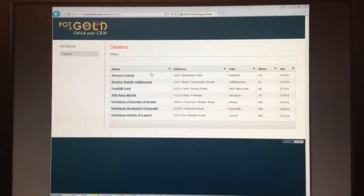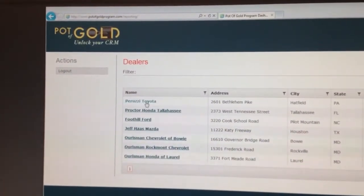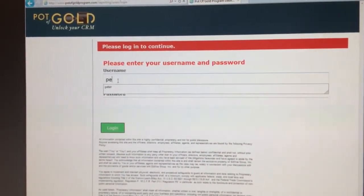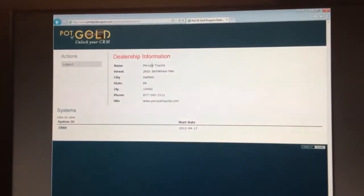Basically what I'm showing you here is our reporting engine for the Pot of Gold program. And what I want to show you is one of our newer clients called Peruzzi Toyota. I'm going to log into our system, and it's a system whereby as a client you get access to the system so you can actually go in and see your store.